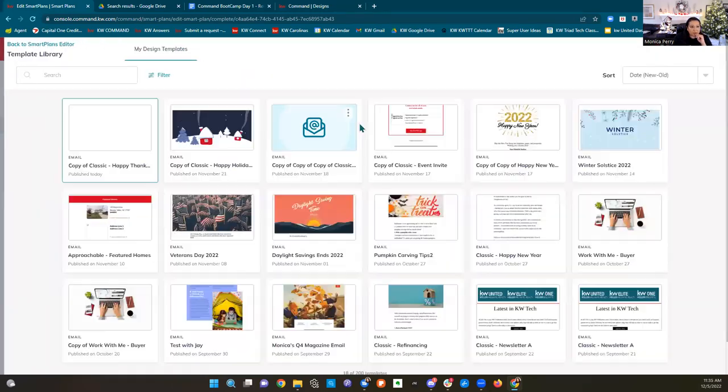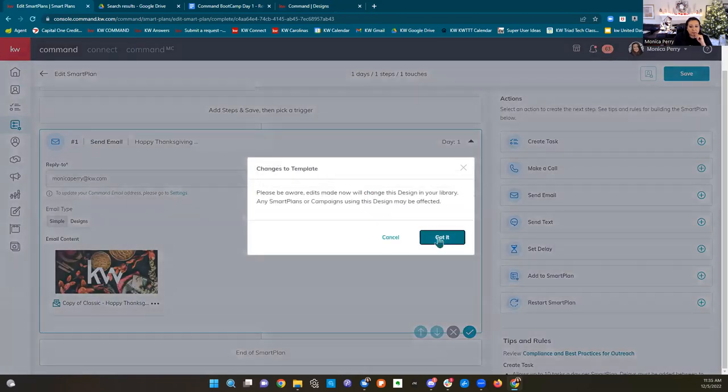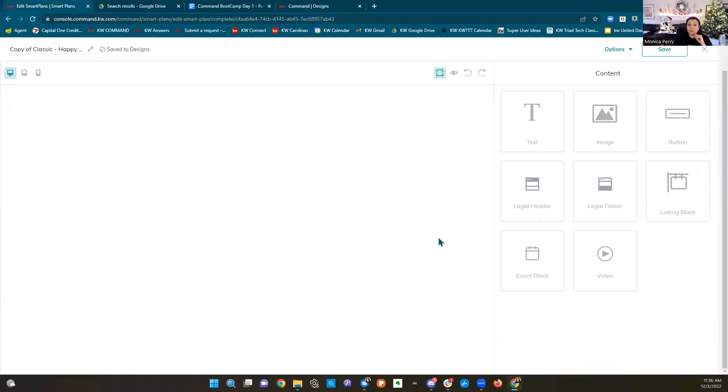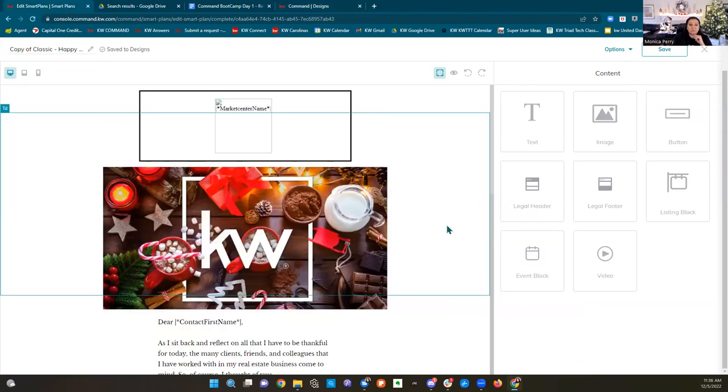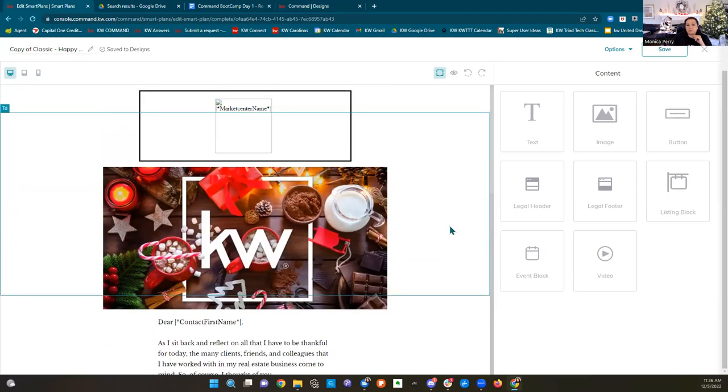Select new design. Yeah, it's like they're not updating. Hold on. That could be a glitch that you're running into. Nope, there it was. It just took a time to load. So that's what it probably was. Maybe you're running into a glitch at the time.